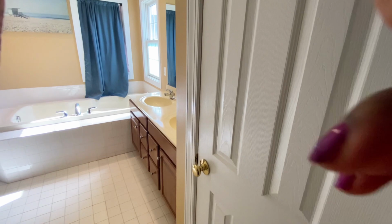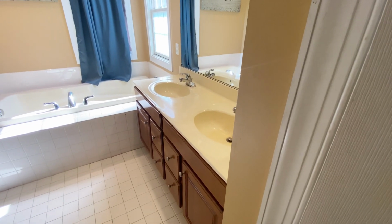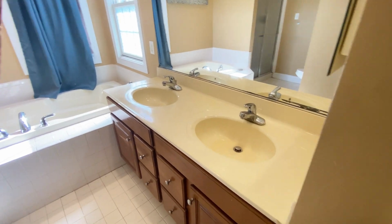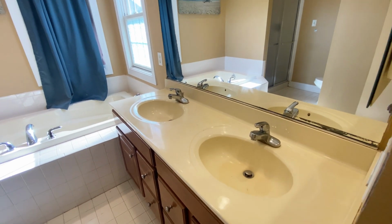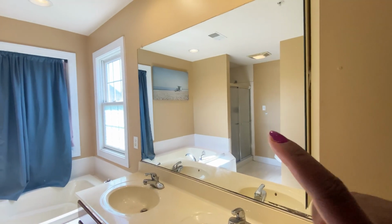As soon as you walk in, there's a door to the right hand side. We're getting rid of the space. We have a huge linen closet in our kids' bathroom, so that we can extend our vanity. This is a smaller vanity. And then there's this medicine cabinet here that we don't use. We're getting rid of that.